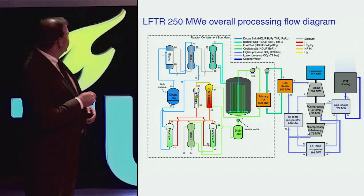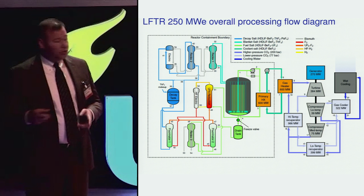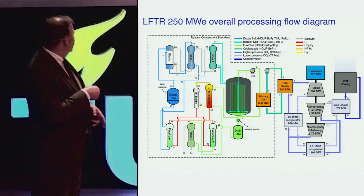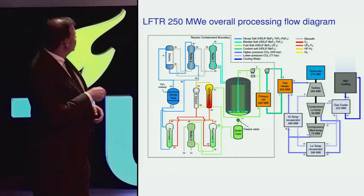The HF that is produced by this reaction goes to an electrolytic cell where it is split back into H2, which is used again for the reduction, and F2, which is used for the fluorination steps. So all of this forms a closed cycle. This explains how the chemical processing takes place.